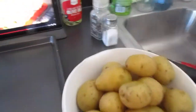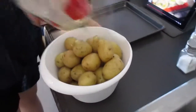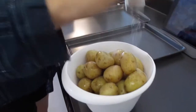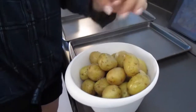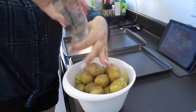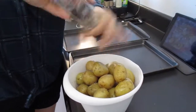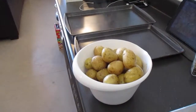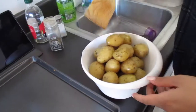Okay, so olive oil, salt, and pepper. I will do this. I feel like this bowl's too small. Hopefully that's enough. They are steaming. And then they said to just mix them. This bowl is so small.